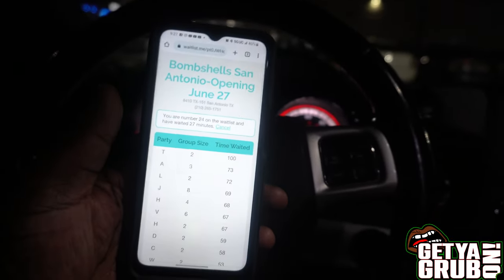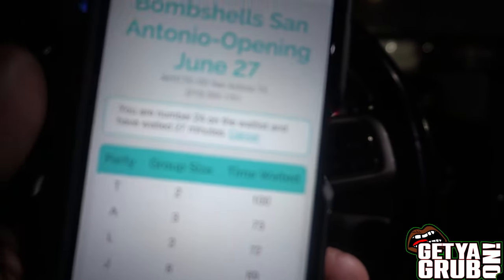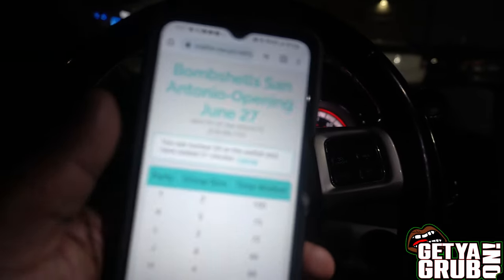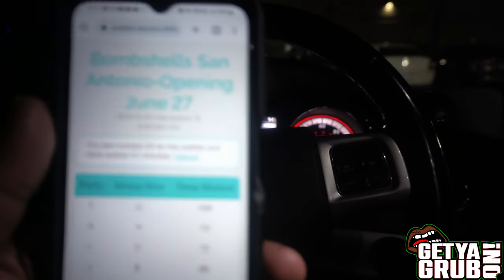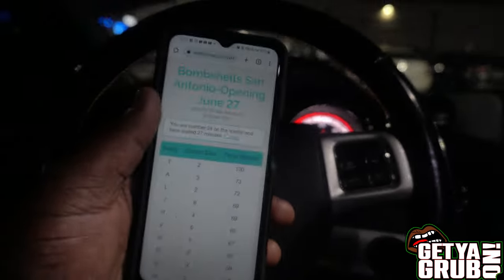Yeah, so right now we're on the wait list at the Bombshells. It says we're 24 minutes. We're number 24 on the list. We waited 27 minutes. We got 30 more minutes. Damn, that's changing the vibe.